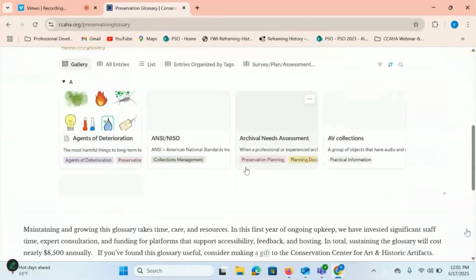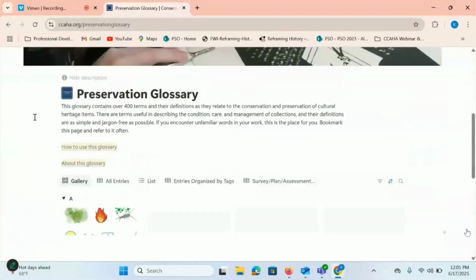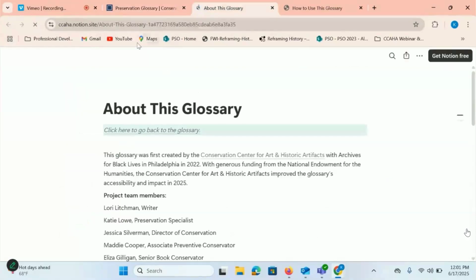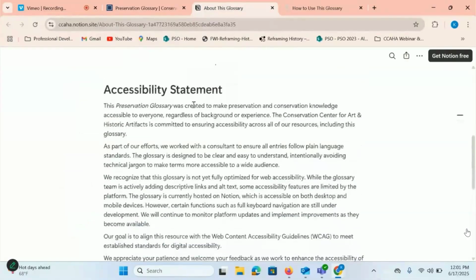A few things I just want to point out here right away. We'll get into all of the different views and the different tags, but a few things that you'll see when you first land here are a How to Use This Glossary hyperlink and an About This Glossary hyperlink. So I'm going to open these in new tabs, and we'll start with the About. This is just a general statement on our team, what the intention of the glossary is, and an accessibility statement.